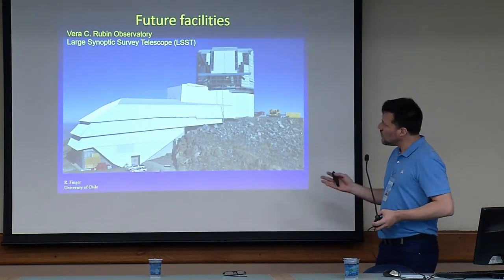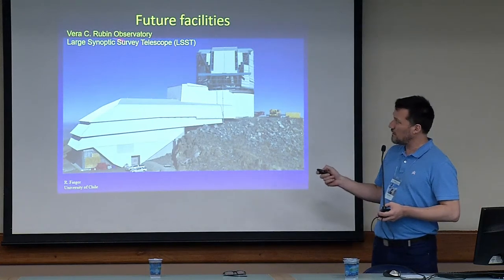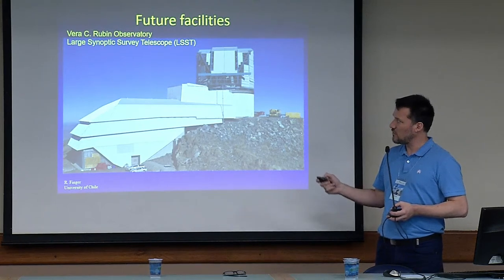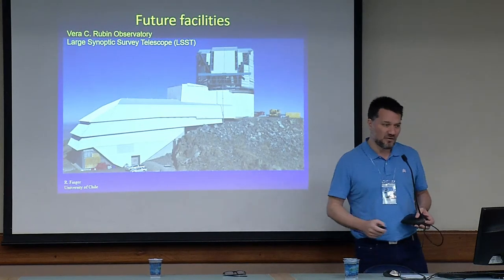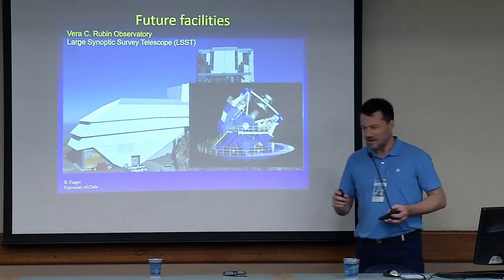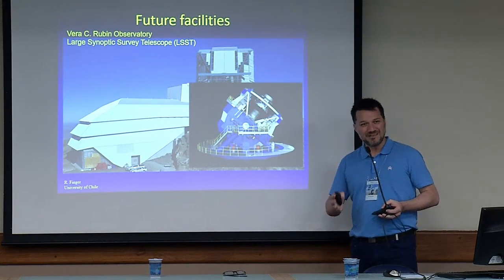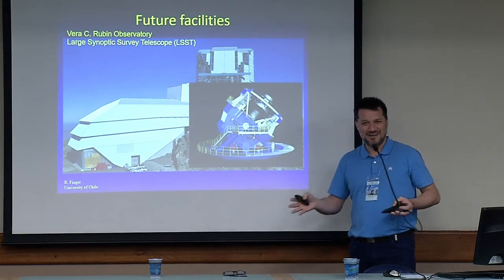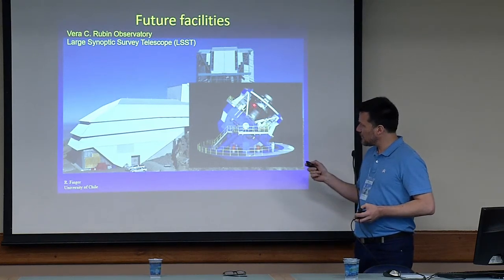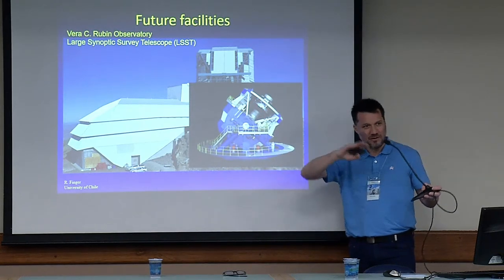This one is less known, but it's a very interesting one, because this is what it was called originally, LSST, Large Synoptic Survey Telescope. Today it's called the Vera Rubin Observatory. But it's a very interesting telescope because of its exotic design. The primary mirror and the secondary mirror are about the same size, so it's kind of 8 meters and 6 meters, so they're very similar. And the reason for that is that you want to have an extremely large field of view, many, many degrees around.